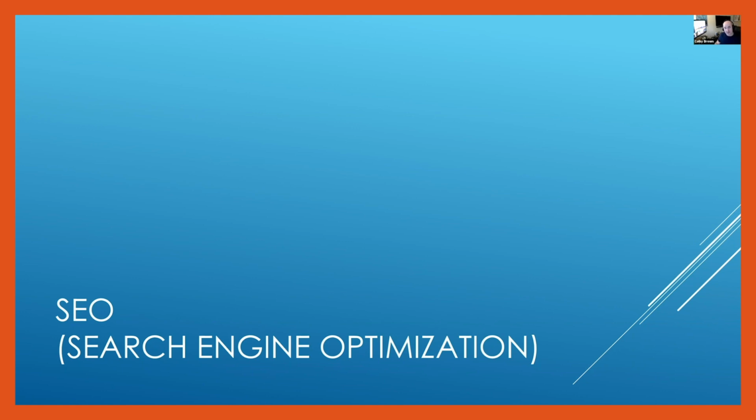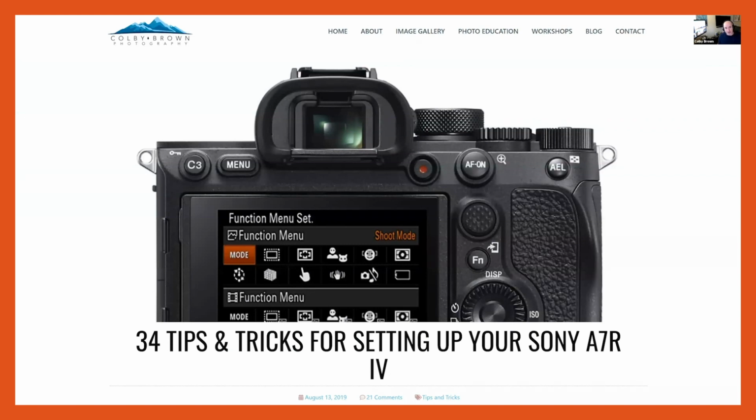SEO stands for search engine optimization. It's the idea that you're customizing your website, your pages, your galleries using very specific techniques in order to make them more readily searchable and more visible to people searching for things that are important to you. So for example, when I write a post like this, 34 tips and tricks for setting up your Sony a7R Mark IV, which I have, I get thousands and thousands of people checking out this particular page every week. I think at the end of the month, it's usually 30 or 40,000 people have checked out this particular page, or at least have for the last few months.